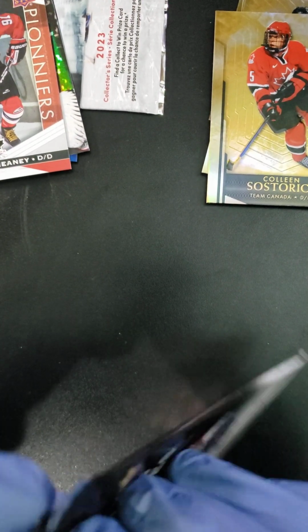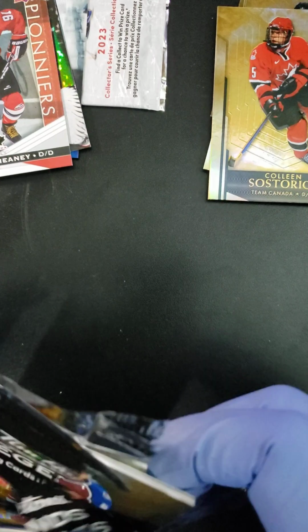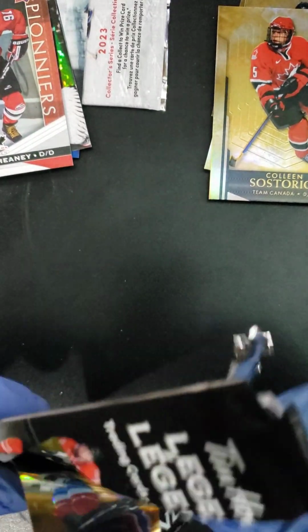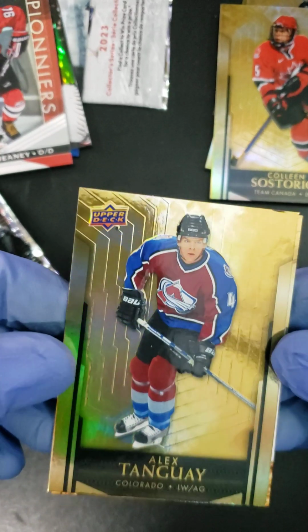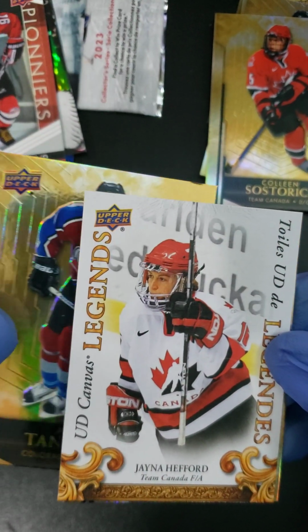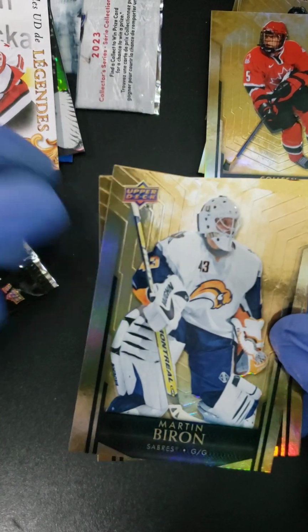And let's see, last pack of the video, folks. Let's see what we got going on in this one. Okay, and we are starting with somebody from the Avalanche, an Alex Tanguay. Followed up with an Upper Deck Canvas Jayna Hefford card. And we finish with a Martin Brodeur.